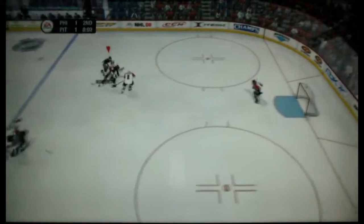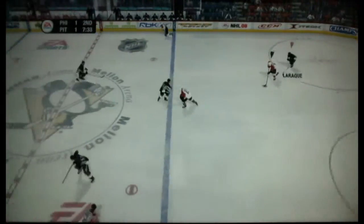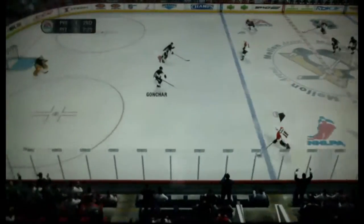Eaton over to Gonchar. Gonchar passing it up to Laura Q. Laura Q winds up. Here comes Roberts. Roberts down he goes. Picked up by Hatcher. Hatcher passing it, standing up the other way. Now passing it along the wing to Hartnell. Here comes... It's a 2-on-1, 2-on-2 actually.